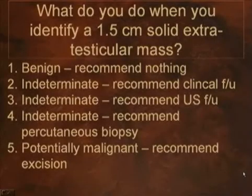So what do you do? Do you call this a benign lesion and recommend nothing? Do you call it indeterminate and recommend serial clinical follow-up? Do you call it indeterminate and recommend ultrasound follow-up? Do you say it's indeterminate and recommend a percutaneous biopsy? Or do you pull the trigger and call it potentially malignant and recommend excision?